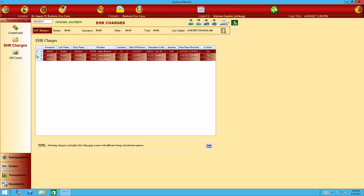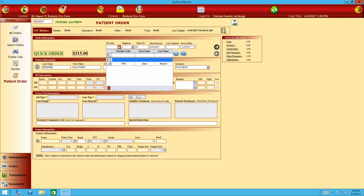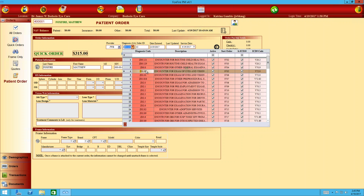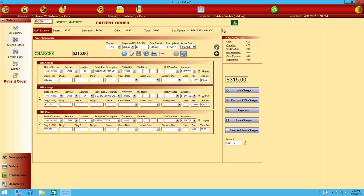And then right click. Perfect. So how do we edit the order? Pencil and paper. Yep, perfect. Hit the pencil and paper. There you go. Perfect. Let's go ahead and assign to insurance as the next step.